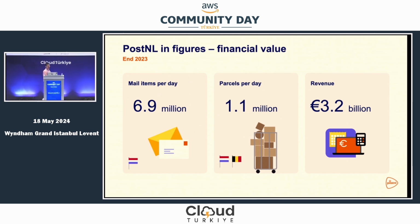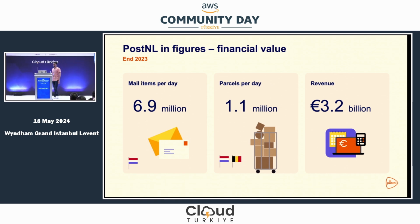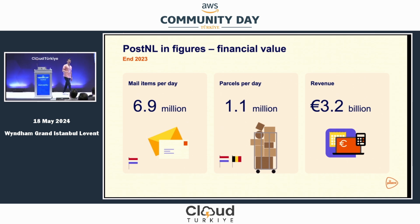To be able to achieve this kind of operations, we use hundreds of software systems that help us on the field. And a large majority of these software systems are designed and running on AWS. PostNL, as a preference, uses serverless technologies on AWS. And we don't even have our own data center. All our software is being executed on the cloud.